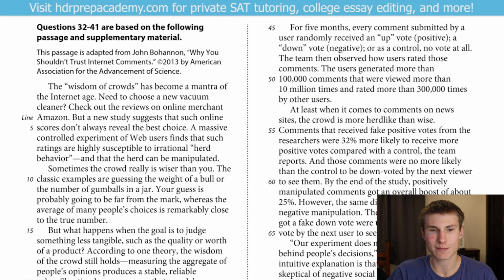So we have this passage, adapted from John Bohannon, Why You Shouldn't Trust Internet Comments, copyright 2013 by American Association for the Advancement of Science. The wisdom of crowds has become a mantra of the internet age. Need to choose a new vacuum cleaner? Check out the reviews on online merchant Amazon. But a new study suggests that online scores don't always reveal the best choice. A massive controlled experiment of web users finds that such ratings are highly susceptible to irrational herd behavior, and that the herd can be manipulated.